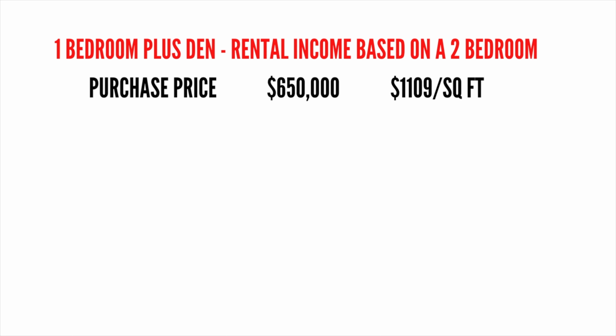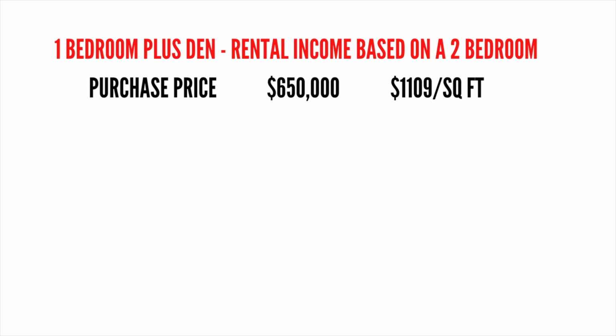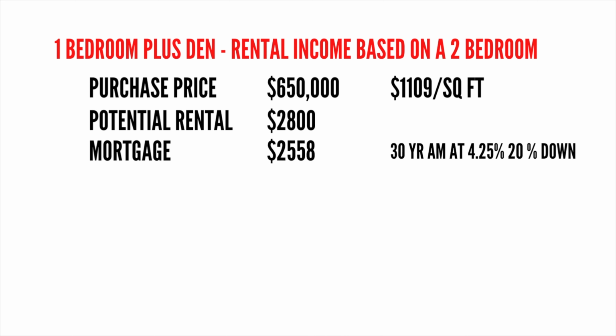So let's take a look at some numbers here. Here's your 1-bedroom plus den, which I'm going to be using as a 2-bedroom unit. The purchase price for this is $650,000, which turns out to be about $1,109 per square foot. On a 2-bedroom unit in Hamilton, you would be able to generate a potential rent of about $2,800. The mortgage cost would be about $2,558. That is a 30-year amortized mortgage at an interest rate of 4.25.